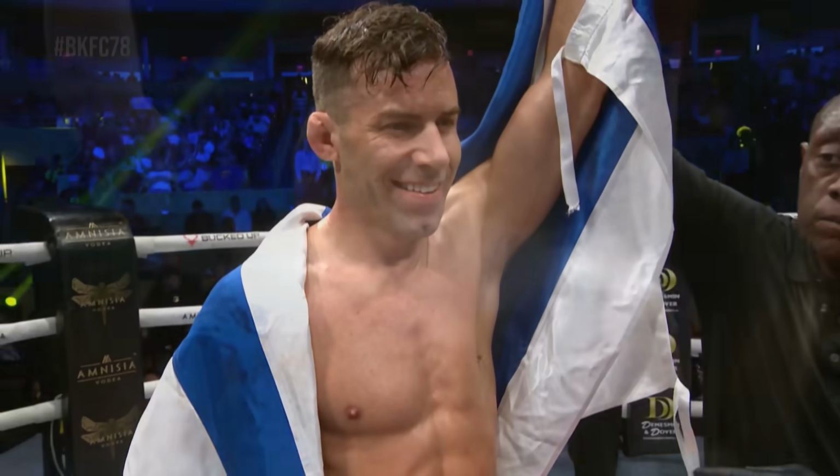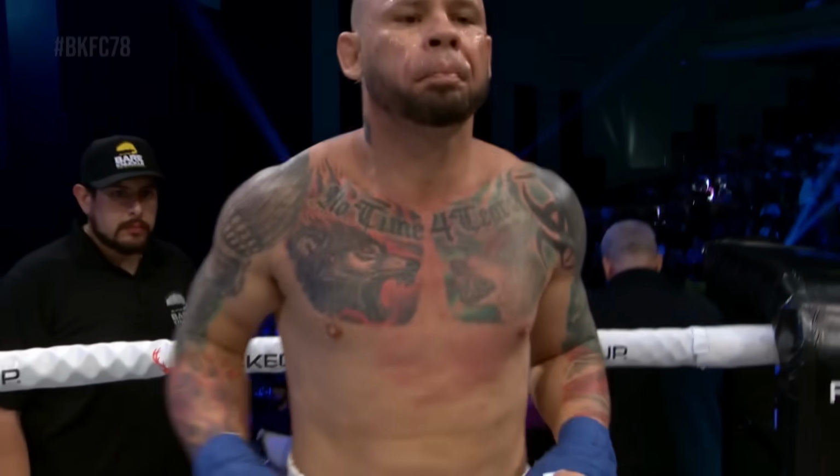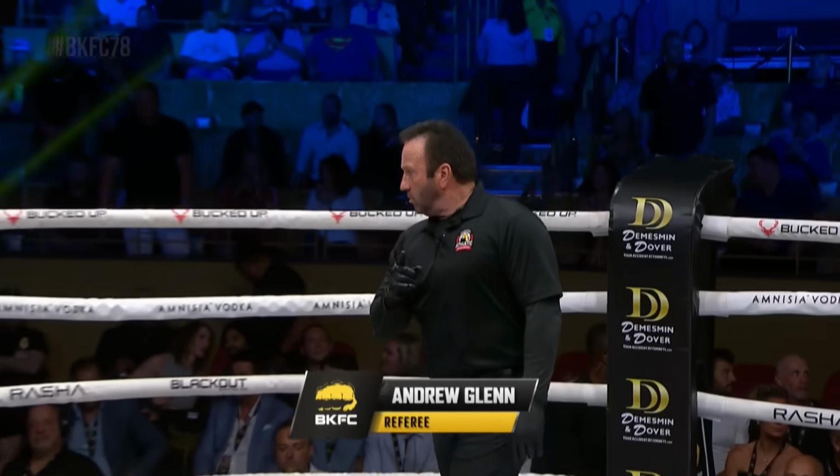In the cruiserweight division, Steve Townsel versus Keith Richardson. Our tale of the tape is presented by Inkaholic Tattoos. Townsel has a 2-inch height advantage, a 1-inch reach advantage. But the thing I like is the 4-centimeter bigger fist, more surface area. Let's see if that can make the difference. And our referee in charge of the action, Andrew Glenn.